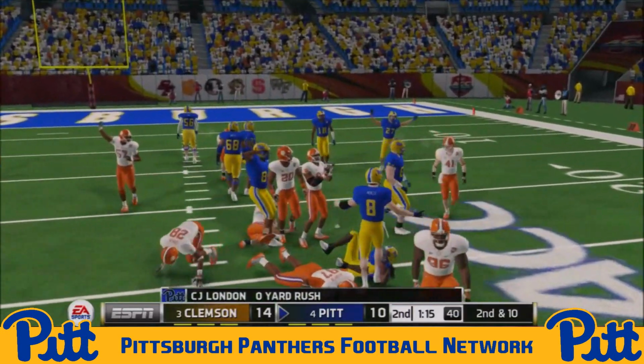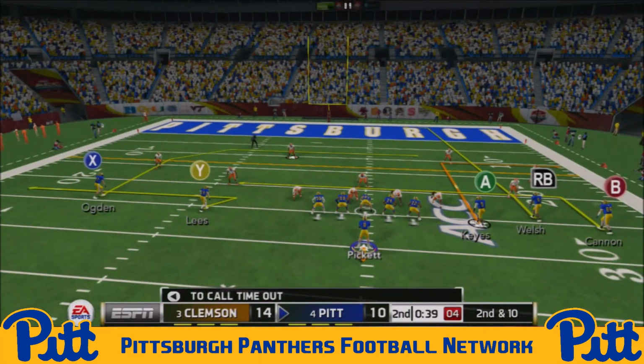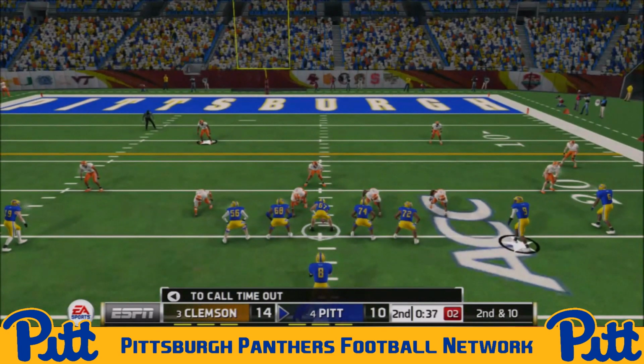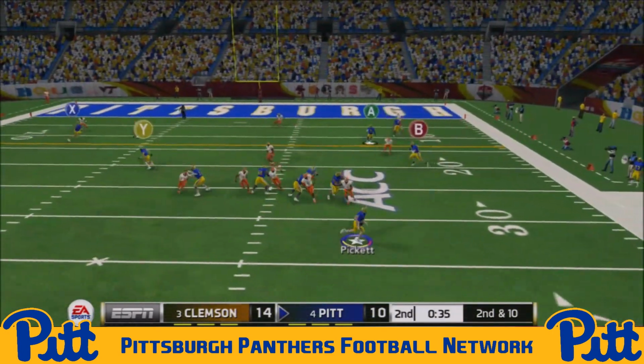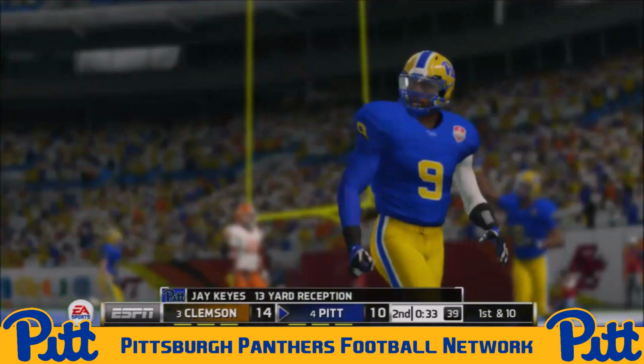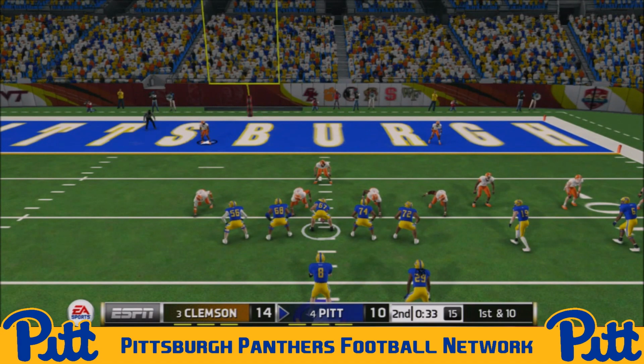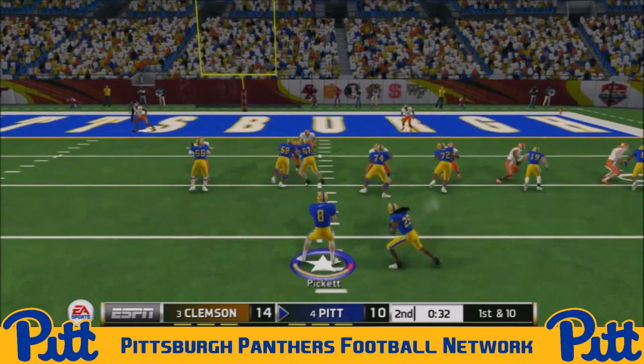London fights through 1 defender, but he gets no gain, just back to the line of scrimmage. 2nd and 10 now for Pitt. We're under a minute to play. 5 wide set for the Panthers. Pickett back to pass. Clemson brings a blitz. He rolls away, finds a man. That's Jay Keys, and he just stepped out of bounds. His momentum took him there. If he was able to stay in bounds, he might have been able to make his way to the end zone. First down for Pickett.